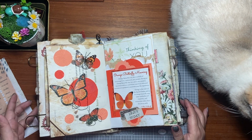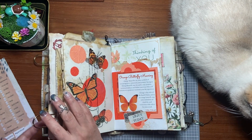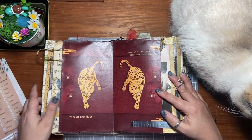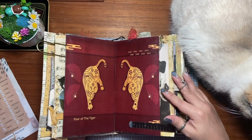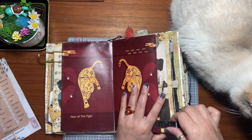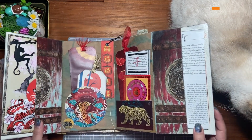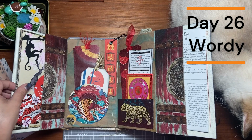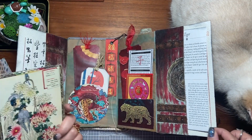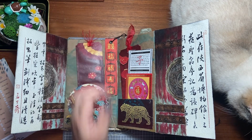Day 26 was warty, and I had a hard time doing this one. I couldn't figure out what to do, but I did come up with this. I am into the Chinese zodiac, and I'm the year of the tiger, so I thought, I'm just going to do one here. So you open this up and you get lots of goodies. I have a lot of note cards in here that tell me about the tiger. So a lot of words that you need to read, some Chinese writing, lots of tags that I made.